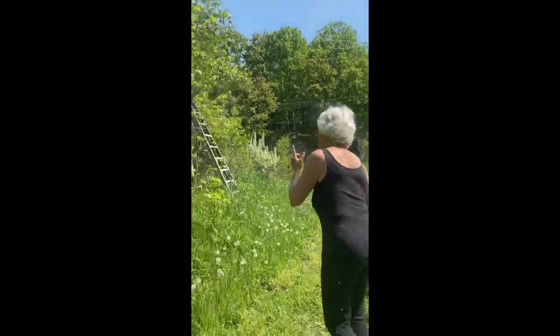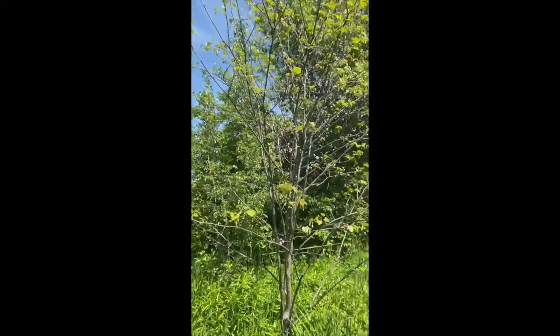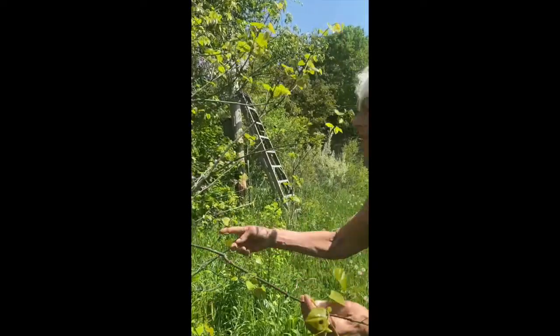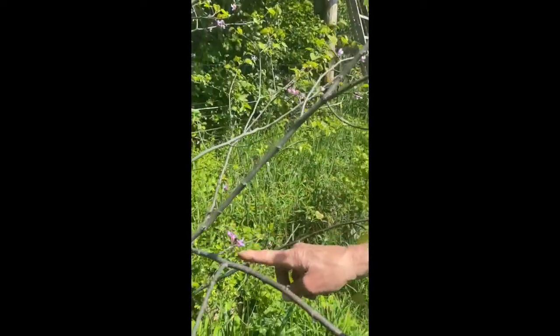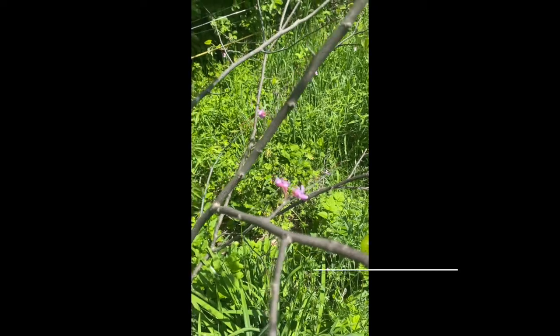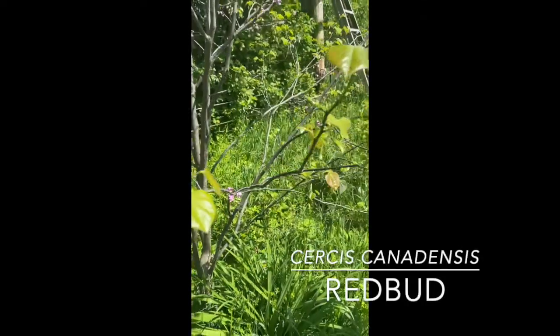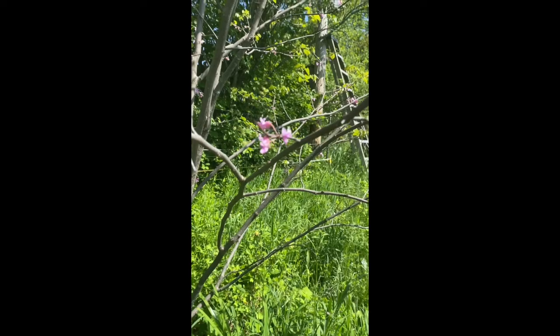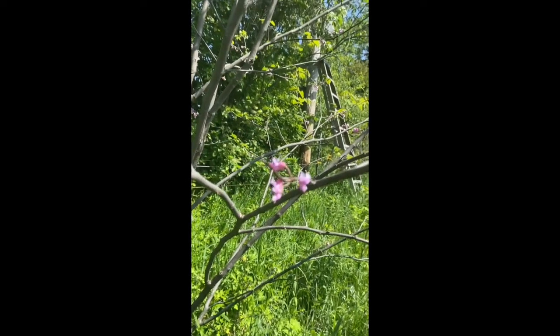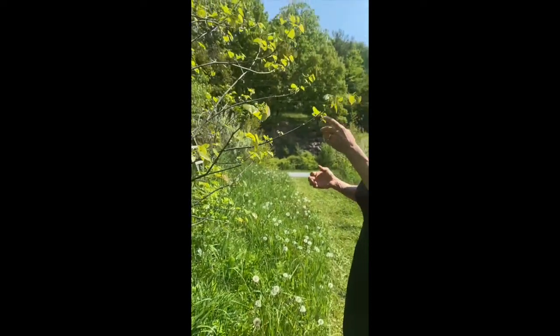Okay, this is another tree that has edible flowers. It's just about done. This tree was completely covered with these tiny pink blossoms about a week ago, and most of them have fallen off, but this is called a red bud. It fixes nitrogen. The flowers are edible, and they taste like peas. The pea pods are edible when they first form, and it's, as you can see, a lovely tree.